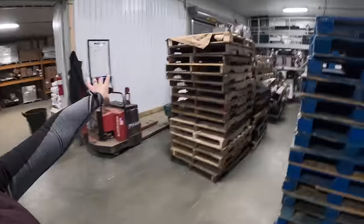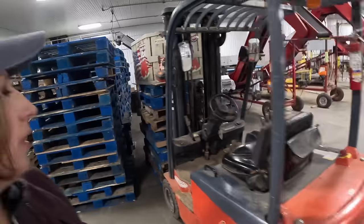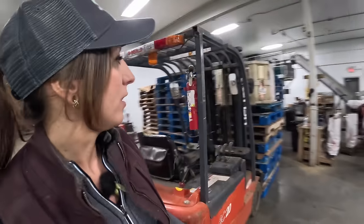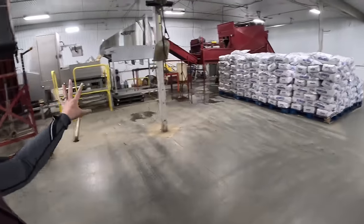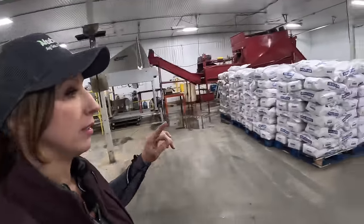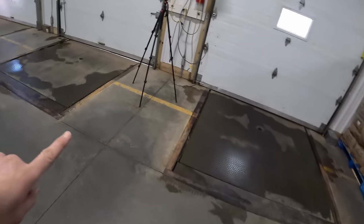So this is where we are right now. We've got all of our pallets moved over here. Shane did that. And I don't think this is all of our pallets, but I think that's most of what we have in stock right now. This area is all cleaned out, and this is where all that stuff was. Working on the floor cleaner over here.